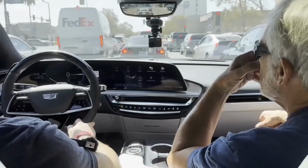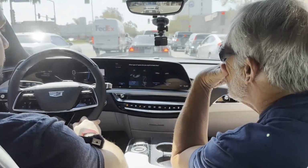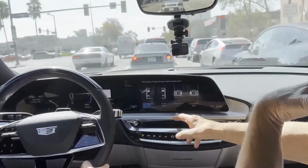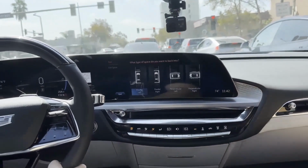I bet. What does park assist entail? You'll see 4 graphs come up. Parallel left, parallel right. Perpendicular left, perpendicular right. So it could pretty much park itself. Right. I'm going to put you in sport.